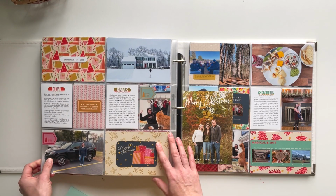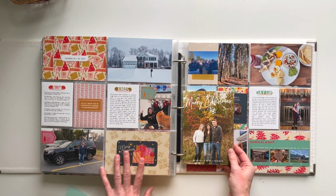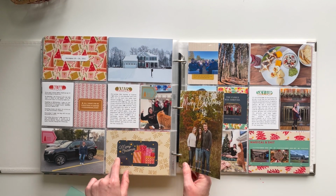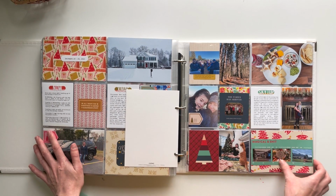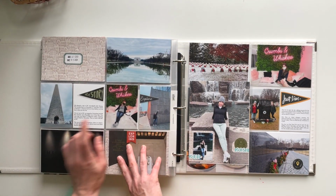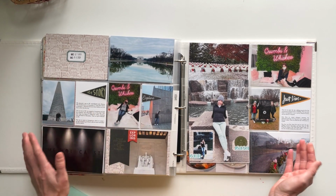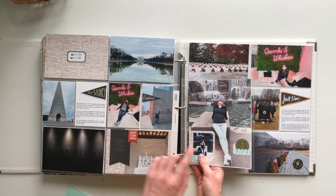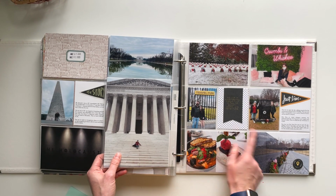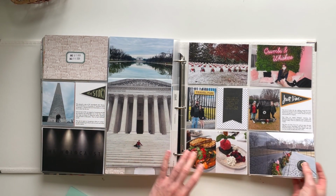And then the week of Christmas, this is using the Layered Life holiday collection from this year, from 2022. I really love how this one came out. And then the final week is just a partial week here. We went to DC, so I put that as its own spread, and I focused very heavily on the photos, but I used pieces from the Ali Edwards 2022 travel collection.